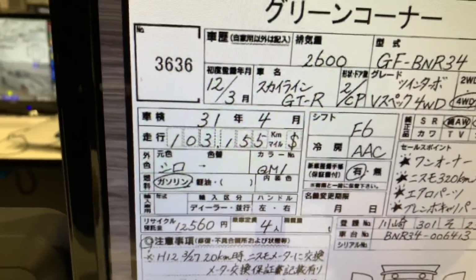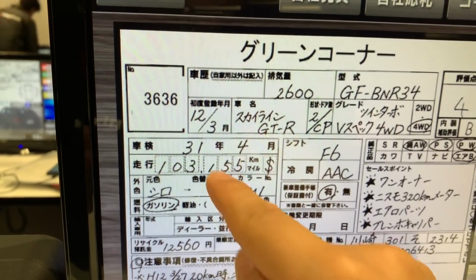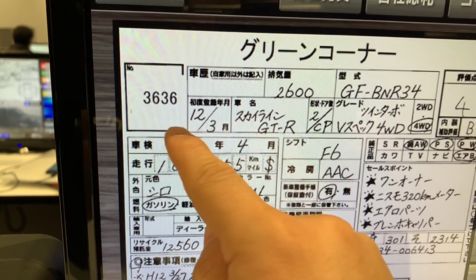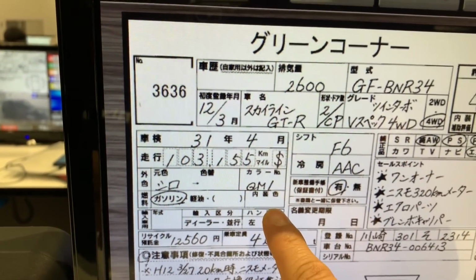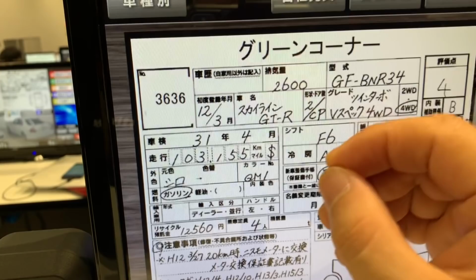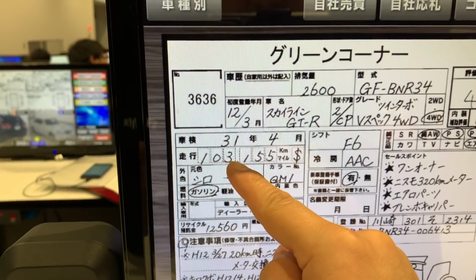So a few other things that you can focus on. This is the Shaken, also JCI, and this car has a JCI until year 31, 4th month, right? Year 31 means year 2019. So it has a Shaken registered in Japan until April 2019, and the mileage of the car is 103,155 kilometers. And this S here means that it's a true mileage. It's not genuine because the cluster of the car has been changed once. But the S means the cluster was changed, but there's a document available from Nissan showing at what mileage the cluster was changed. Probably the cluster was changed to a Nismo cluster, but since it has a document, it has a true mileage of 103,000 kilometers for this car.